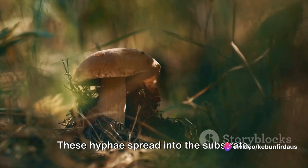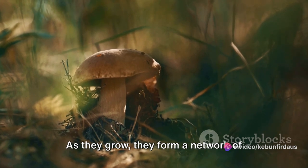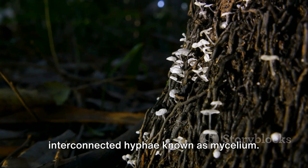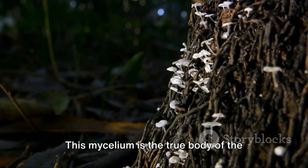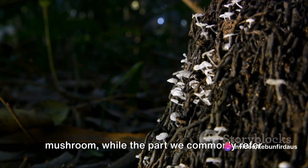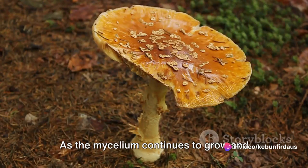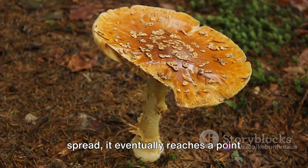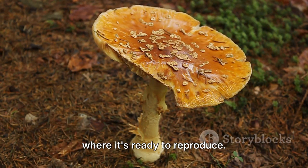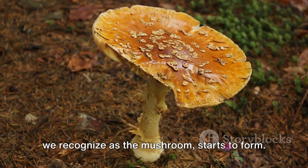These hyphae spread into the substrate, absorbing nutrients and growing. As they grow, they form a network of interconnected hyphae known as mycelium. This mycelium is the true body of the mushroom, while the part we commonly refer to as the mushroom is actually the fruiting body. As the mycelium continues to grow and spread, it eventually reaches a point where it's ready to reproduce. This is when the fruiting body, the part we recognize as the mushroom, starts to form.